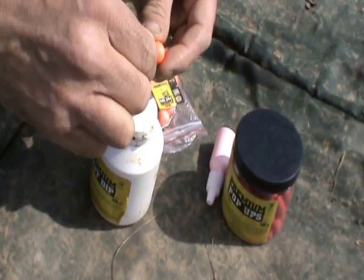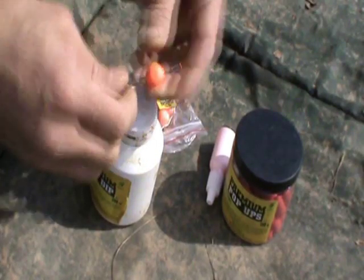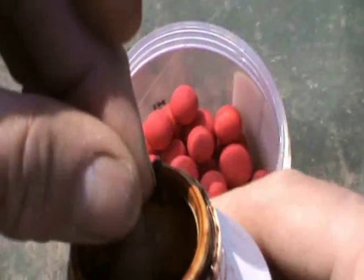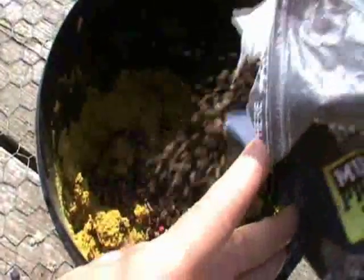On one rod I'm fishing a 16mm cranberry pop-up, and on the other I'm fishing an M2 14mm, again popped up, and I've got that dipped, and both of them have been flavoured. Some enhancer has been added to the boilie to give it that extra boost. I'm fishing over ground bait, and of course, as you can see from the clip, some pellets in there as well, and corn steep liquor.